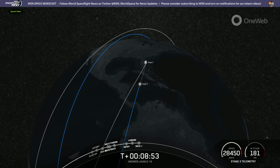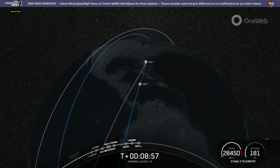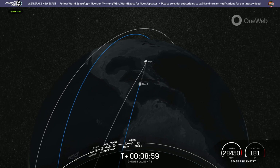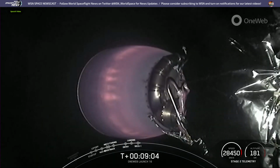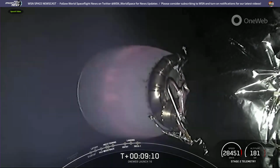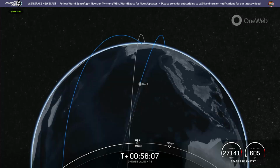Nominal orbit insertion. And great news, we have had SECO-1 as well as that call out confirming a good orbit. Now the mission isn't over just yet. The second stage is now embarking on its first coast phase. After the coast phase, we will light that MVAC engine for a second time around T plus 55 minutes.